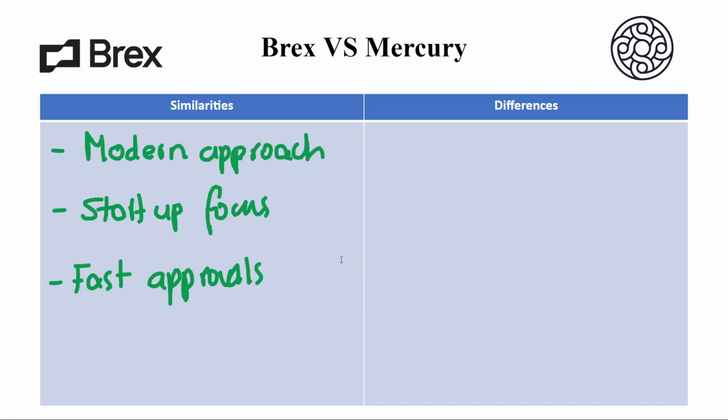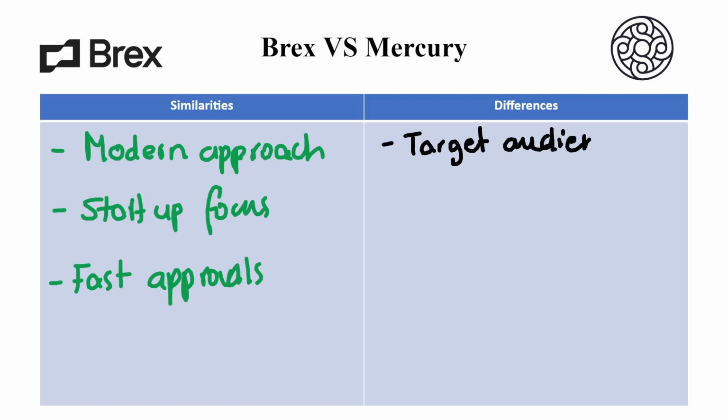So the first difference we have is their target audience. Looking at Brex first, they target high growth startups and established businesses with significant funding or revenue. Their eligibility criteria can be stricter, often requiring venture capital banking or high annual revenue.